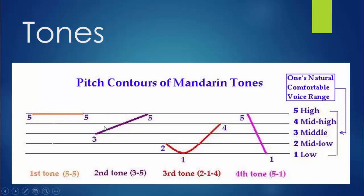The second tone, it's a rising tone. So it starts in the middle of your voice and rises up. Hi, what is this? Third tone, it starts low, it drops and kind of bottoms out in your voice and then comes back up. Ni, hao.